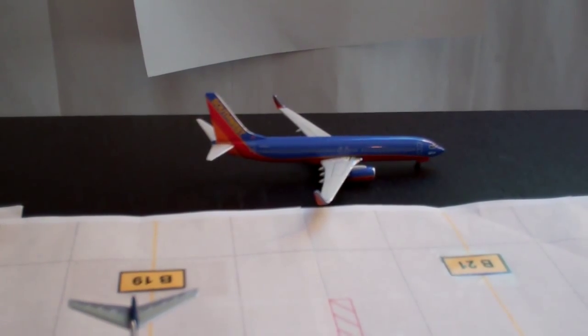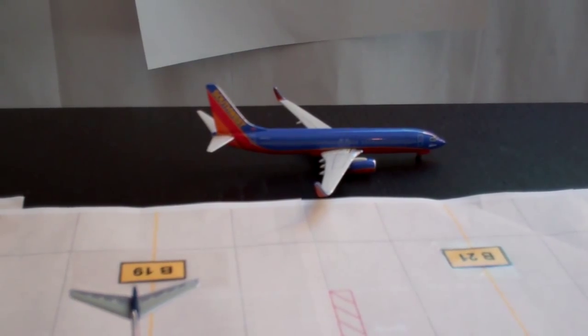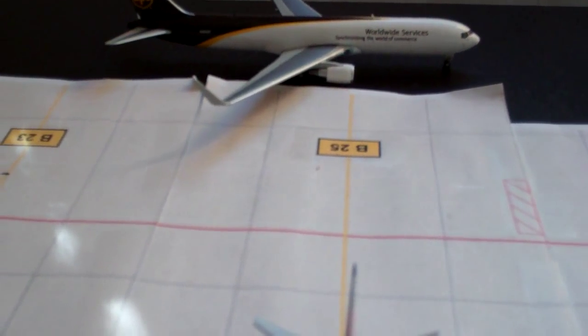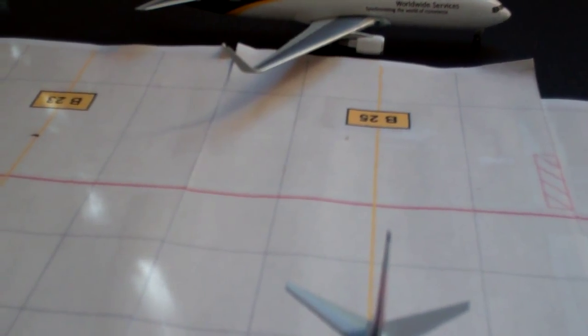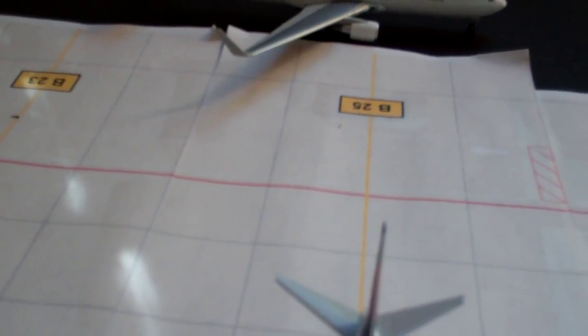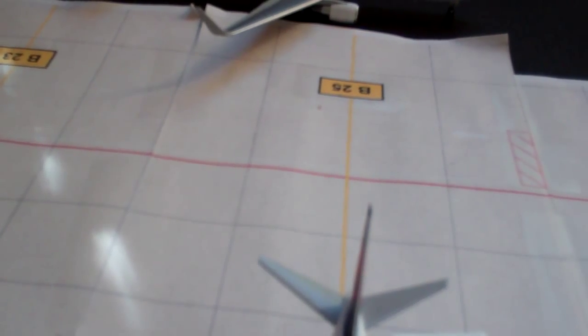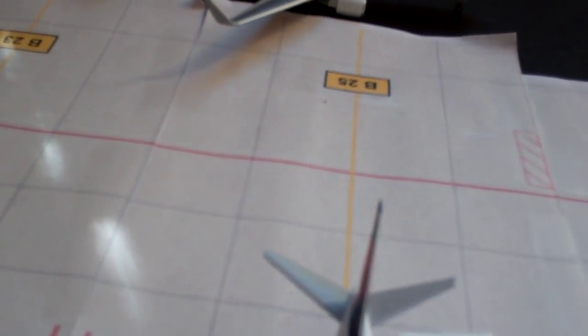Alright, in the back we have a Southwest 737-800 Warrior 1 taxiing in from Dallas Love Field. And then a first for me, having a cargo aircraft on the regular mat on taxi. We have our UPS 767-300 taxiing in from Tokyo Narita.